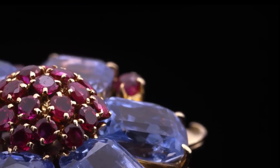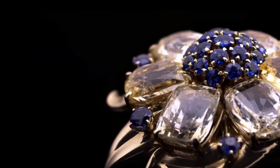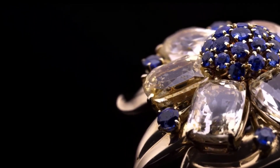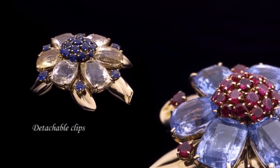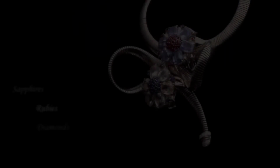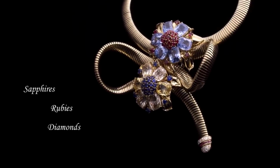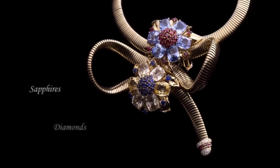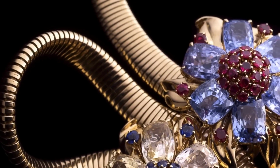The passe-partout is based on an ingenious technical innovation. Hidden by two flower clips, a system of metal rails enables a flexible yellow-gold snake chain to slide in and out, transforming the piece into a necklace, a choker, an opera-length necklace, a bracelet or a belt. The flowers can also be worn alone as clips and in some cases, can even be worn as ear clips.